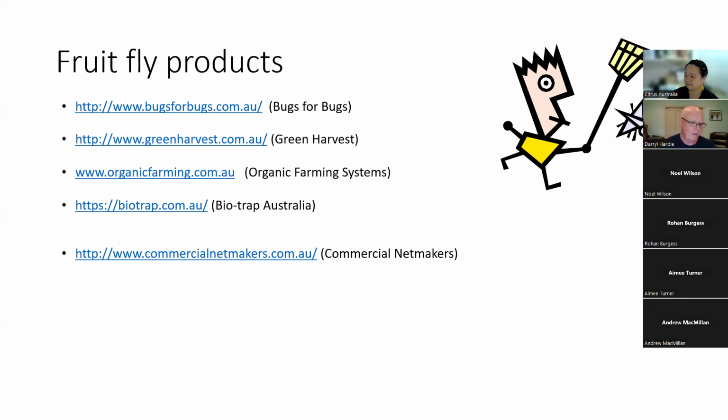And there's also one here that I've used where you can get commercial net makers, and they do all sorts of things like fishing nets and things like that. But you can buy large rolls of net. If you've got lots of trees you want to bag up, it's a lot cheaper than buying the existing pre-made nets that are shaped for the trees. You can just buy this on a roll. So there's a number of options there that people might want to investigate, if they don't want to make their own traps or lures and things like that.